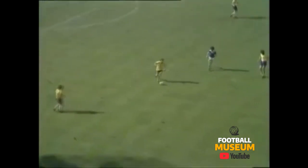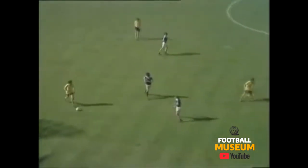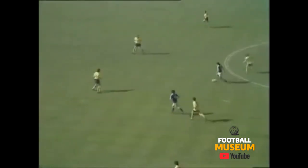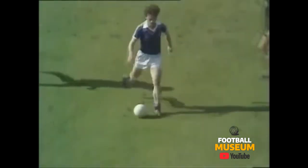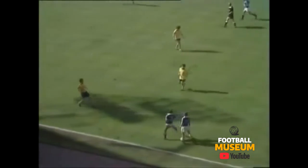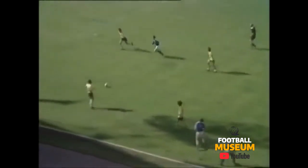Hudson, very deep. Hunter. Mariner. And away go Ipswich again. Wark. Ricks is after him. Mills. That's an Arsenal throw. Now we're down to 3 minutes.